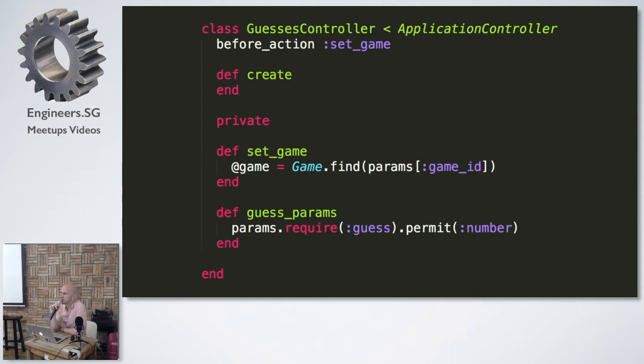If you've been to the previous workshops, you'll also notice that we're storing the game in an instance variable called @game, and this will make the variable available to all the other methods in our controller.